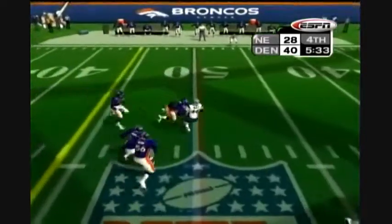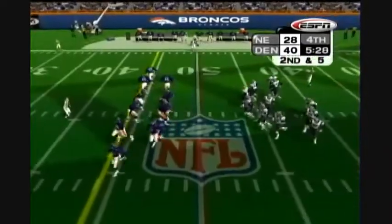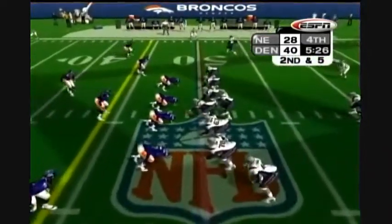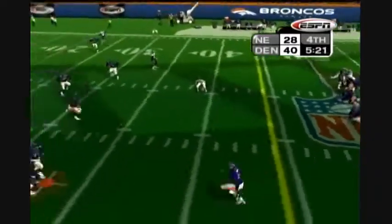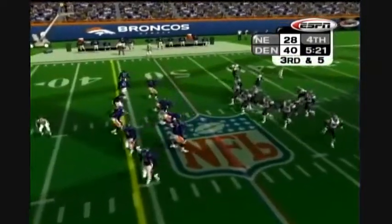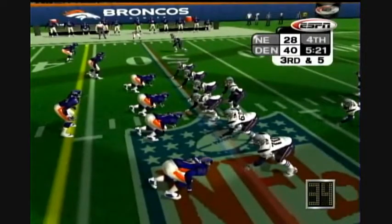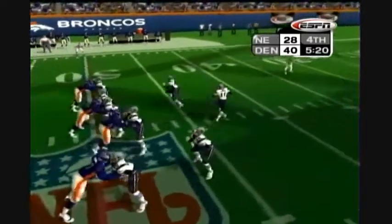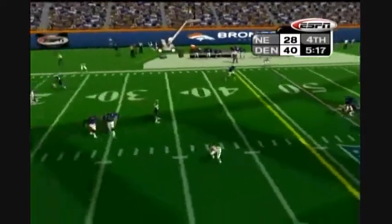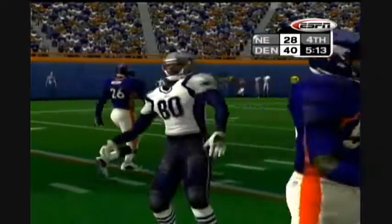Bledsoe looking to throw. A 4-yard reception by Edwards. Second and 5. Bledsoe dropped back. Third down and 5 for the first. Week 5 for New England. Pass play. Caught in traffic by Brown. A 27-yard pass to Brown.